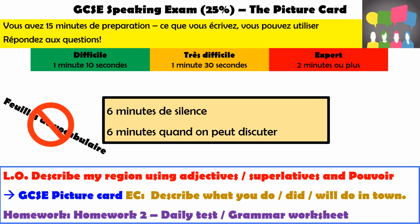Voilà, so ignore the 6 minutes of silence and 6 minutes when you can discuss who you're going to talk to. Your cap, you're on your own today, guys. You see what you can do. It's 12 minutes to prepare. Time yourself when you're performing and reading it out. These are the different timings and where you could be. If you're 2 minutes or more, that is incredibly impressive.